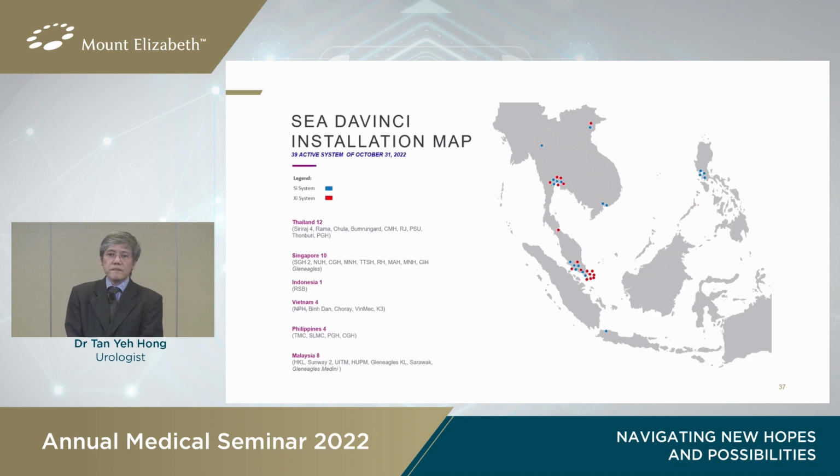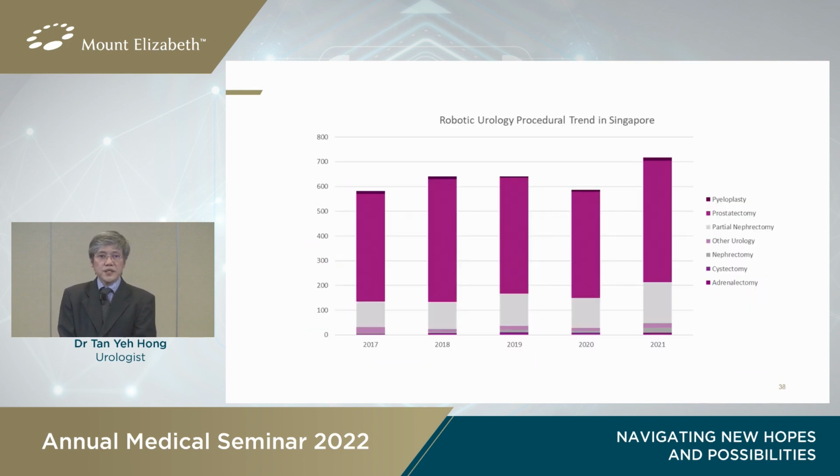Looking at the scenario in Southeast Asia, there are many robots being installed. For the Da Vinci robot, Singapore has 10, while our competitor up north in Thailand has 12. I think this is something we have to bear in mind, the competition around the region. In Singapore, what are the urology cases that we use the robot for? The majority are prostatectomy, followed by partial nephrectomy. We also use it for cystectomy, adrenalectomy, and nephrectomy, although these indications are a bit less.